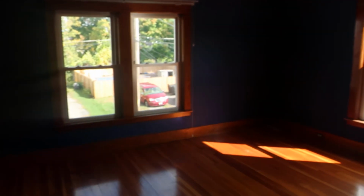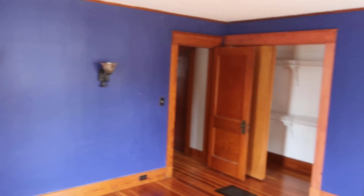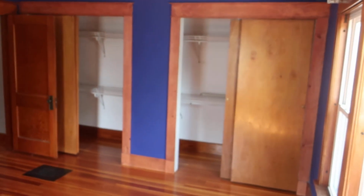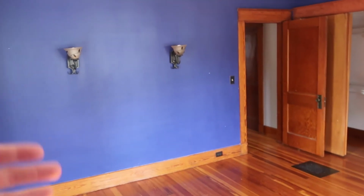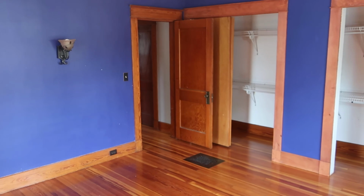And then big master in the front. It is a kind of bluish color, a bluish purple. The owner has said if somebody is interested, they could paint it, or the owner would be willing to paint it before moving if somebody wanted. The biggest thing here is this literally can do a king size or a California king size bed, which is hard to find in our area.